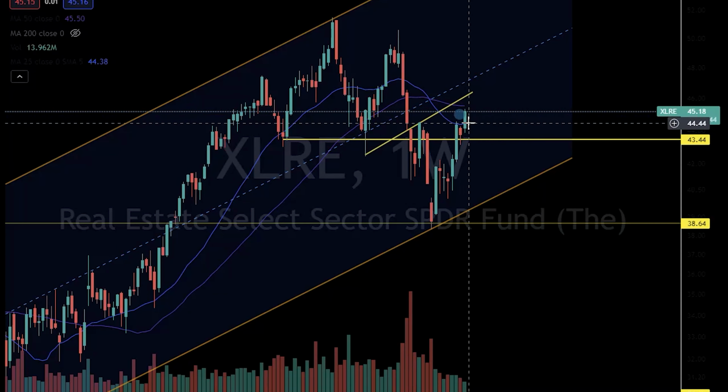You can also see that you have a downsloping trend line over here that is just slightly above the current price action around 46, but tons of resistance up ahead. The common theme for all the indices and sectors is tons and tons of resistance. And I really don't think that with the recent push up in yields, the markets have really priced in, especially the real estate sector, that additional push up in my opinion.